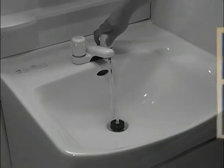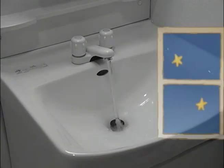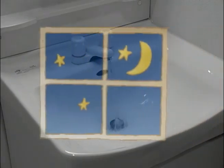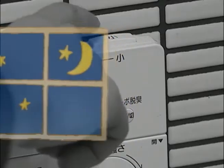Also, make sure you keep the hour of day in mind. Odd sounds, sounds of running water, and music can keep any of us awake. Make sure you make as little sound as possible late at night.